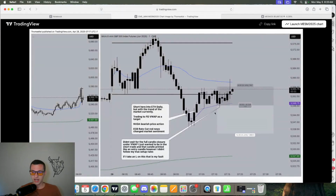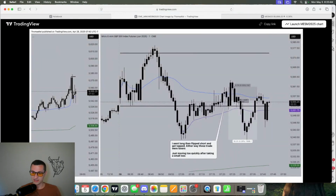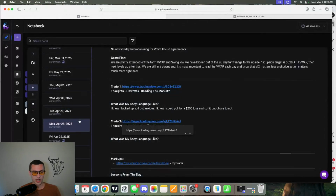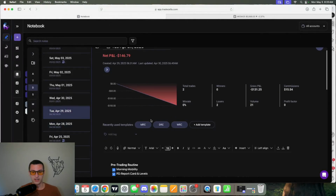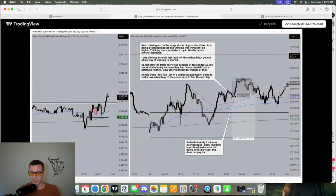So on Monday, I'm taking this short, looking for a break of low of the day VWAP, which I just entered early, and then got stopped at the daily VWAP. This is just some of my worst trading, absolutely entirely, because this is just all wicks on the 15-minute chart. Just super amateur trading, shorting in the bull market, or it's not a bull market, but just still trying to do the shorts. Look at this.